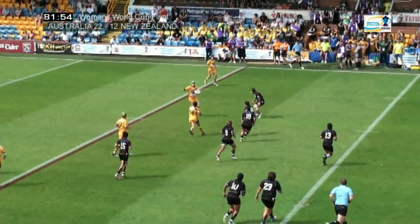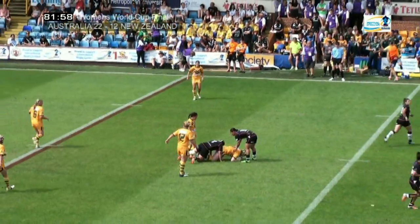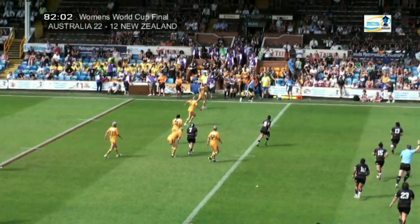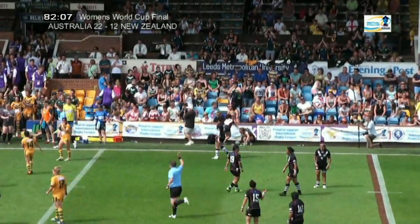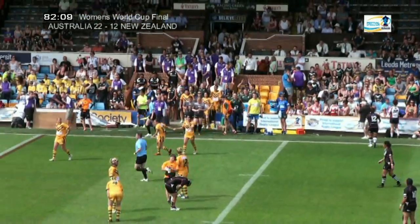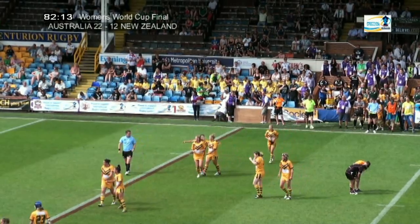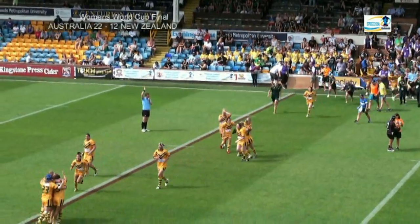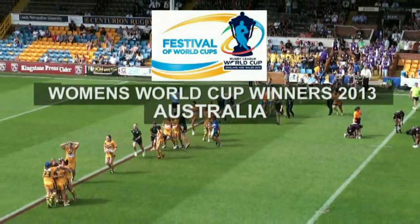Young. Barrett takes a tackle, last one. All they've got to do is find touch. But Brigginshaw puts it full in touch, but there's 10 seconds left. There's the scrum. As the clock ticks down, New Zealand aren't even trying to get into the scrum. It's over! History has been made here at the Leeds Carnegie Stadium.